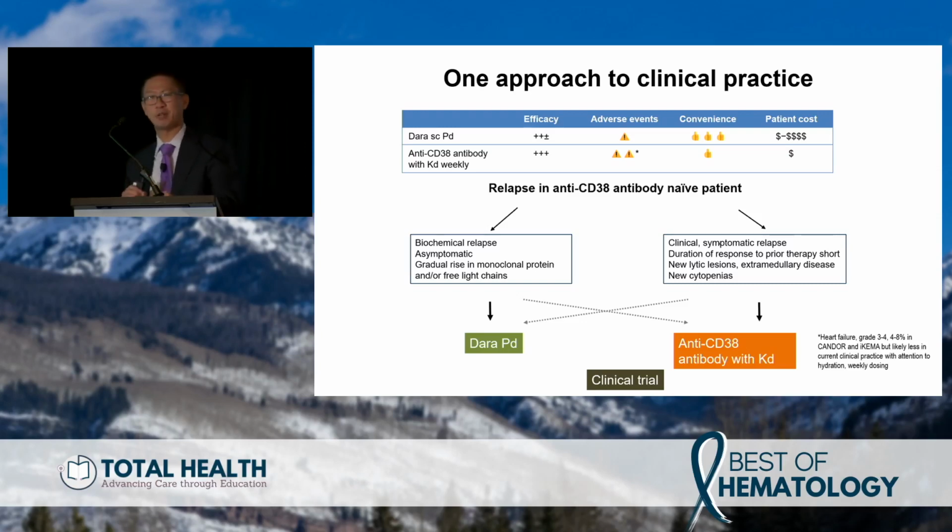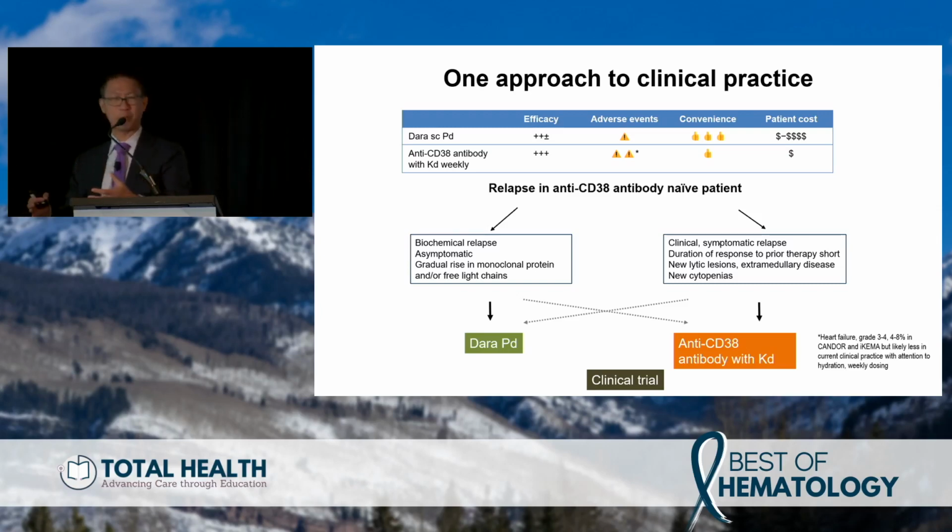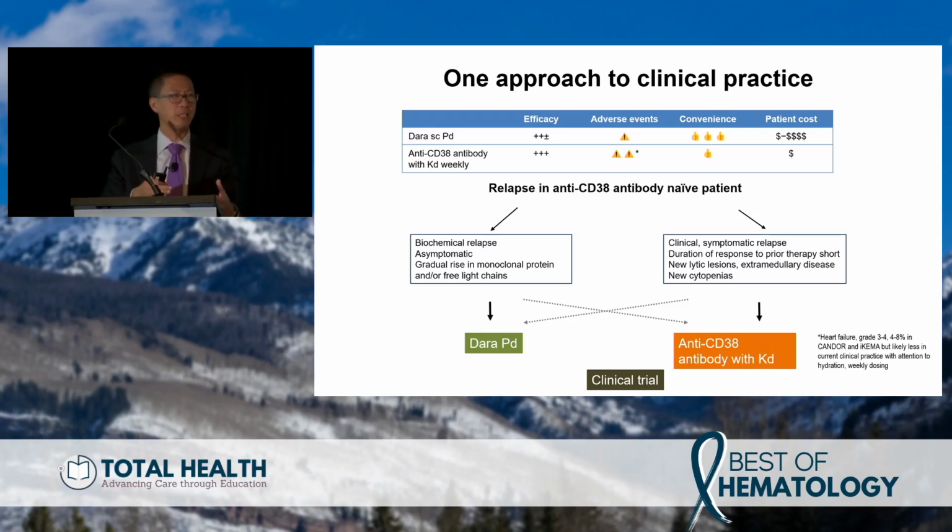So that is a little bit of a friction point with using carfilzomib. But at the same time, those are clinical trials, and in current clinical practice, how are we actually using it right now? When you're using it weekly and with attention to not overdoing the hydration, the actual amount of adverse events, I think, is much less than reported in the clinical trials.